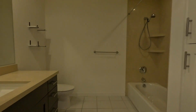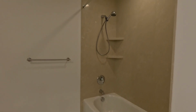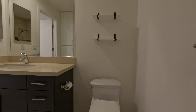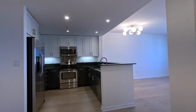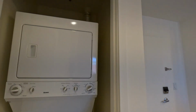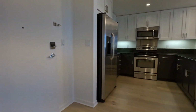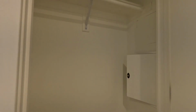Directly across is the full bathroom. You have a tub and shower combination. This is a spacious bathroom with lots of shelving and storage space. Just outside the bathroom, you have private stackable laundry machines. And coat closet.